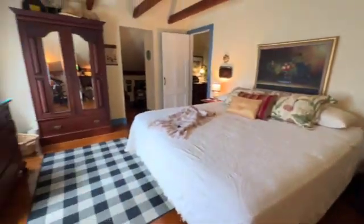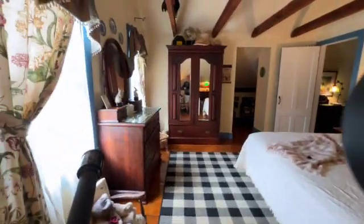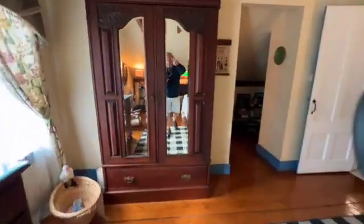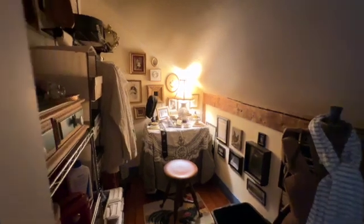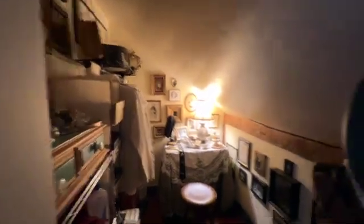It's a California king size bed, which is huge, and the room still looks massive. And then, I mean, you can put a door here and make it a closet. It's a walk-in closet, really. Look at this setup. This is really great. Fantastic use of this space.